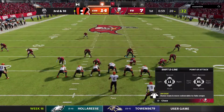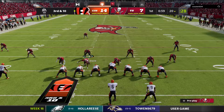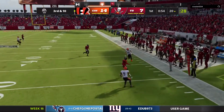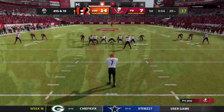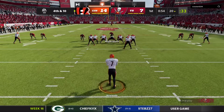So back-to-back incompletions, and that has them staring at a third and 10. Looking to throw. Pace. And that is incomplete. So it doesn't look like they're going to be able to build off the turnover. Well, the defense certainly did its part to get them the football. But you're exactly right. It looks like they're going to have to punt this one away.